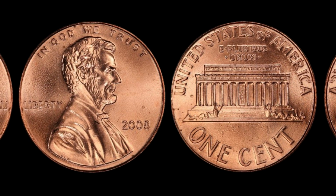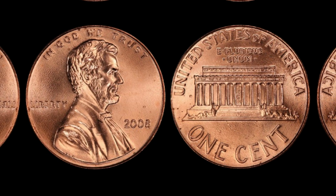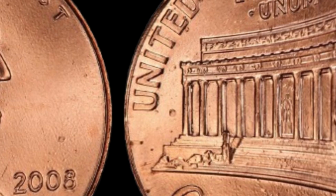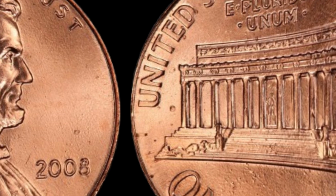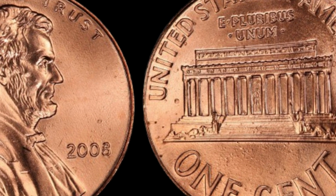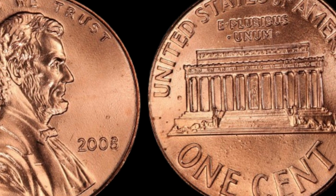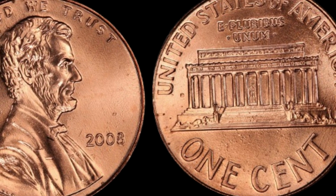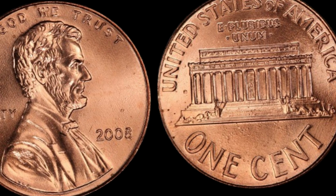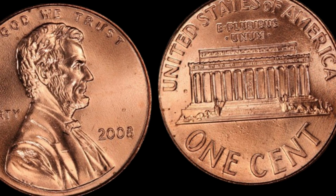In 2008, pennies were struck at three major mints: Philadelphia, no mint mark; Denver, D mint mark; and San Francisco, S mint mark for proof coins. While most 2008 pennies are common and worth only face value, a few rare errors and unique characteristics have made certain coins from this year incredibly valuable.